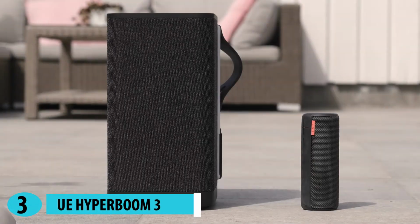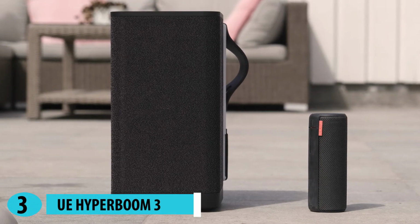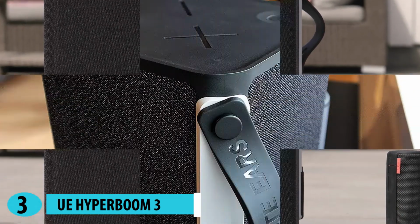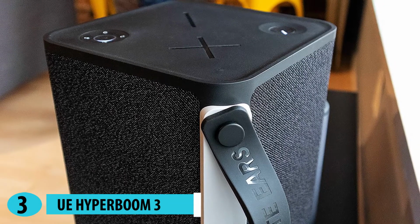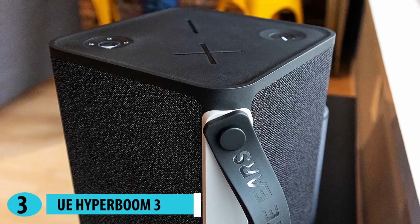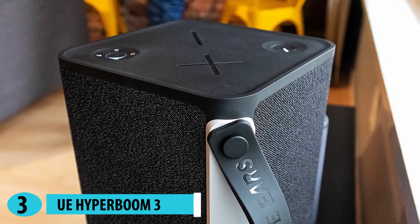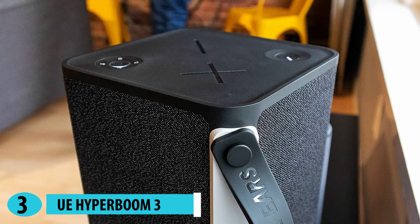Next on the list is Ultimate Ears Hyperboom 3. For the first time, Ultimate Ears decided to go with a square shape for their speaker instead of a cylinder. The large plus and minus signs on the speaker are now touch-sensitive controls. They only register capacitive touch, so if you decide to place your phone on top of the speaker while using it, you won't accidentally raise or lower the volume. This is pretty useful in practice because that flat top is a perfect table for resting your phone.